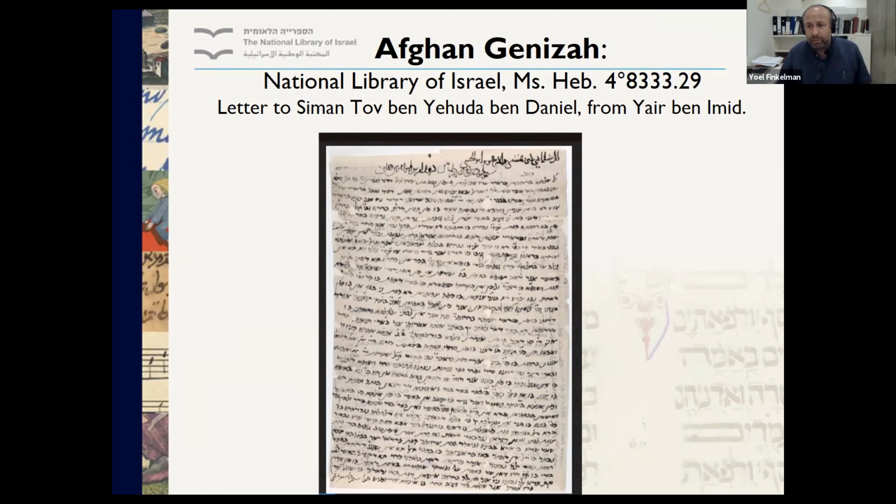And we know of several hundred pages of documents from the 11th, 12th, 13th centuries from this area in Afghanistan. The National Library of Israel is the only public institution that has documents from this collection. We have about 300 pages of documents. This particular document, you can see up here at the top, the address or the person it's written to is written in Persian in standard Arabic characters of the time. And then the letter itself is written in Judeo-Persian, that is, in Persian in Hebrew characters.